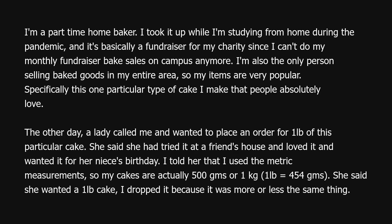I'm also the only person selling baked goods in my entire area, so my items are very popular. Specifically this one particular type of cake I make that people absolutely love. The other day, a lady called me and wanted to place an order for 1 pound of this particular cake. She said she had tried it at a friend's house and loved it and wanted it for her niece's birthday.